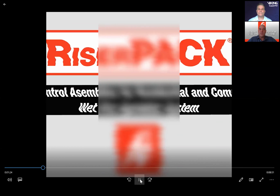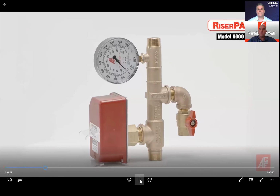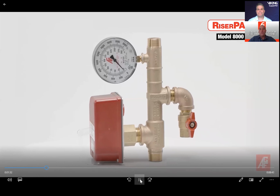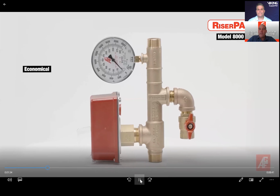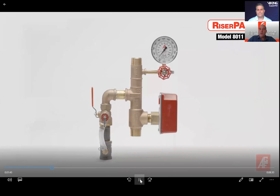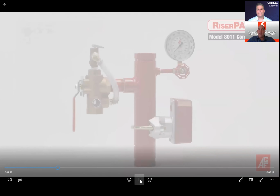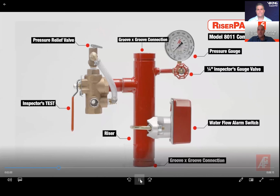And as you can see, this thing's going to jump around a little bit. I think one of the other areas with test and drain is we get into making floor control assemblies and riser packs. And we do this in partnership with Viking. Viking has the Easy Pack and AGF has the riser pack. And the idea in this whole product line was to give a 13D, 13R, and 13 commercial pre-made risers. So SupplyNet would have a solution for the residential contractor doing a simple home, to the multifamily contractor doing a townhome, all the way up to the commercial guy doing a big job.